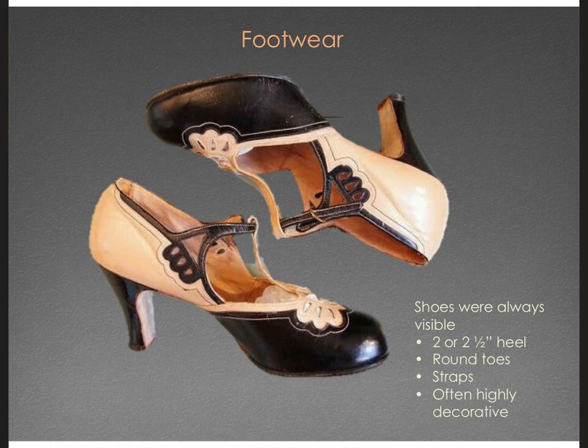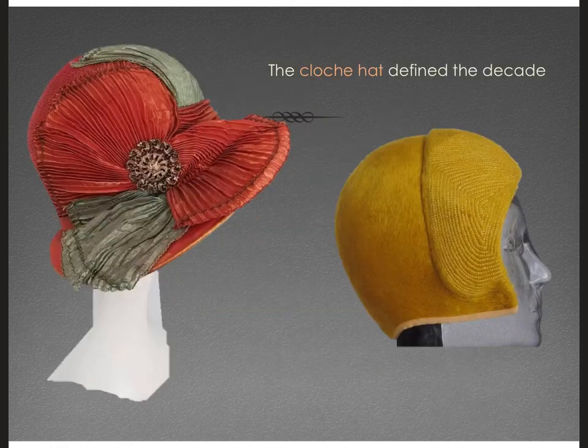Rounded toes, often straps across the top of the foot or down the length of the foot, called the T-strap. And they were often highly decorative, like these two-toned pumps, or they would have little flourishes on them, cutwork in the leather, fancy buckles or buttons on them, and pretty colors. I didn't include many pictures of shoes on this slide because you can go back and look at all of the gorgeous footwear in the other slides if you so choose.